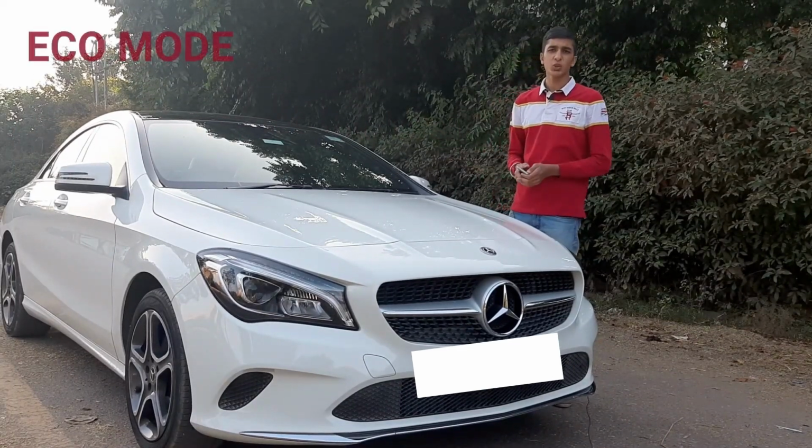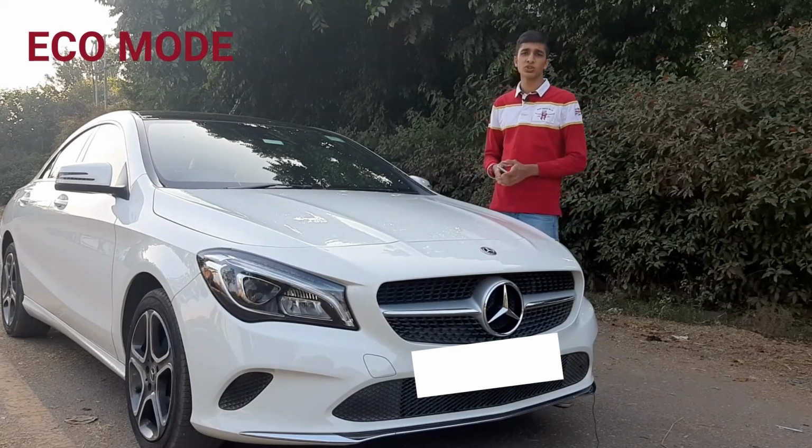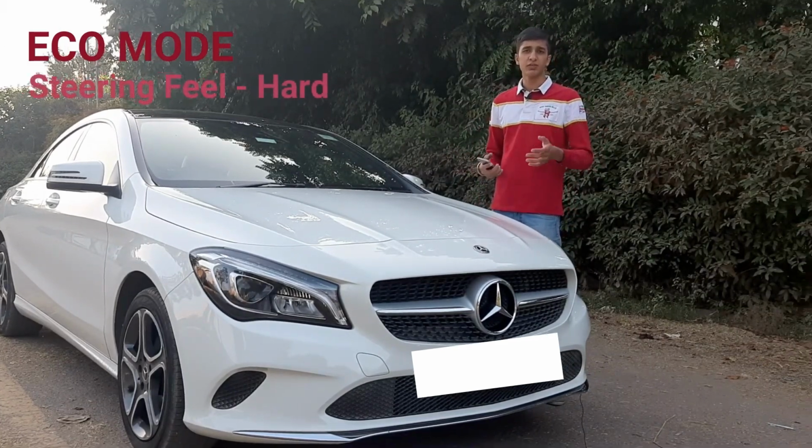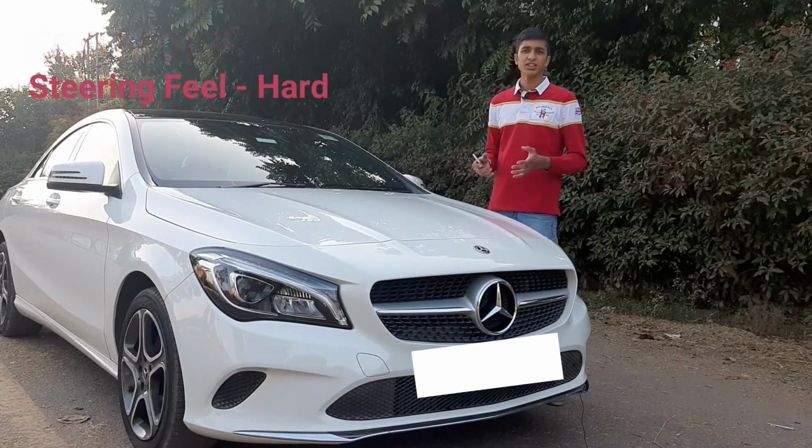Last but not the least, we come to Eco mode. When we switch the car into Eco mode, that is the time when the car wants to save as much fuel as possible. Comparatively to other modes, the steering feels a little bit firm and the gear changes happen at a lower RPM.